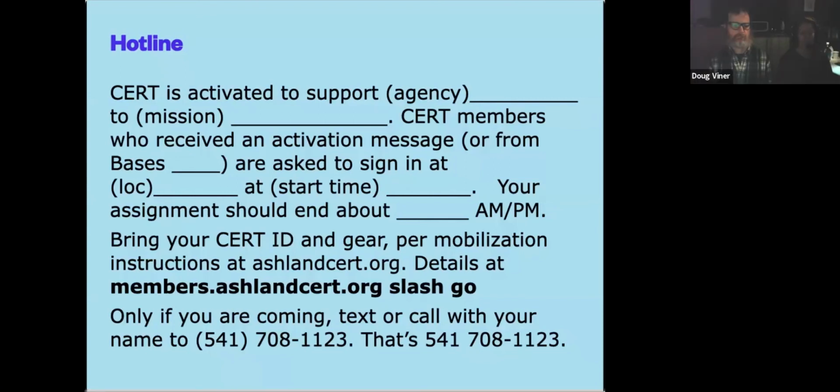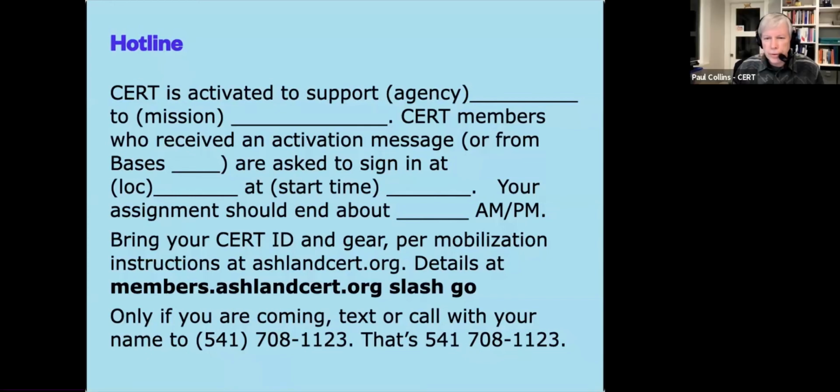What else? Okay. I will put in the plug again. We could use a couple more people, although we'll probably be picky. But there's opportunity to become a high-level CERT person who's able to activate CERT with the authorization of the fire department, obviously. Okay, let me skip forward then.